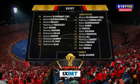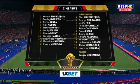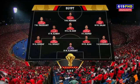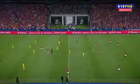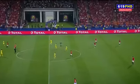Yeah, well, again, we mentioned Knowledge Musona being absolutely crucial. Marvelous Nakamba in midfield as well. And you're talking about the style of the two different teams. I think you're going to see Sabanda, by the way, playing his football in South Africa, as virtually all those players do.